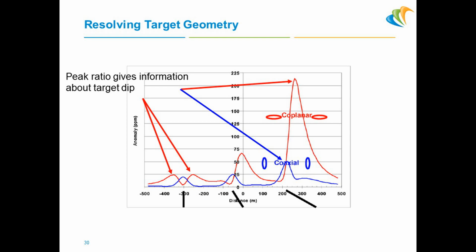Now, the ratio of these two peaks tells us about the dip. So it's another useful way. We'll see the same body at different frequencies with different coil sets, and this lets us figure something out about the geometry of the body.